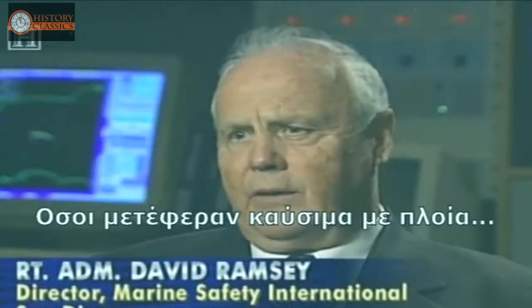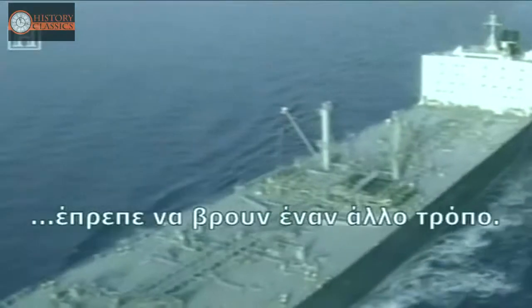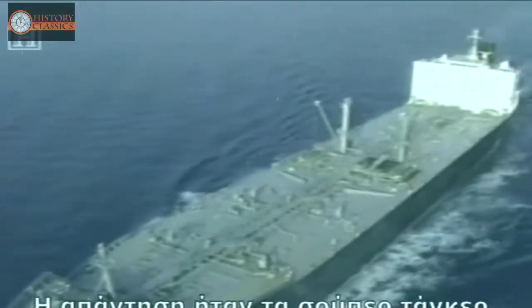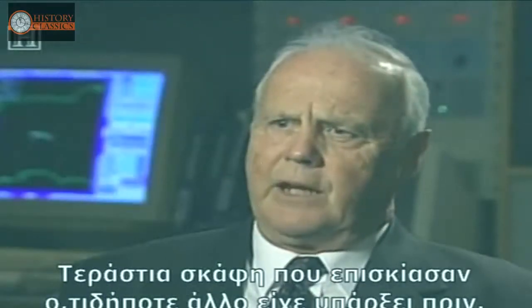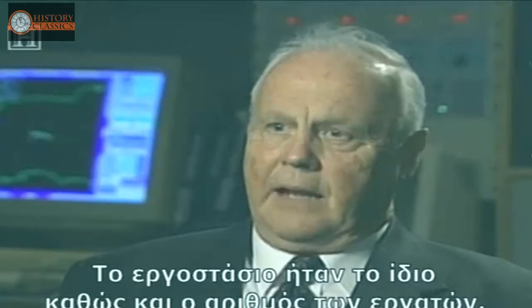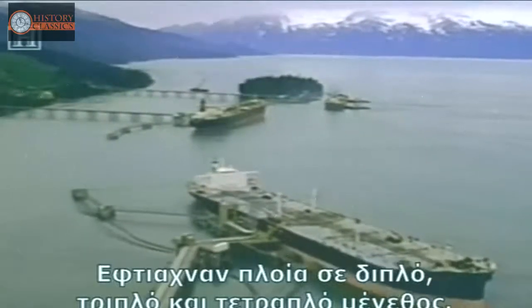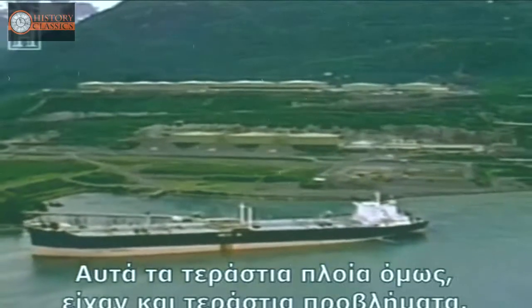At that time, those who carried energy around the world in ships realized they had to find another way to get from here to there. The answer was supertankers, immense vessels that dwarfed anything that had come before. They could use the same engineering plant and the same number of people and build a much larger ship and doubled and tripled and quadrupled the size. But with these monstrous ships came monster problems.